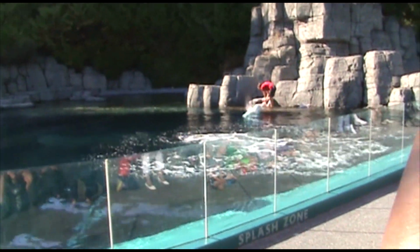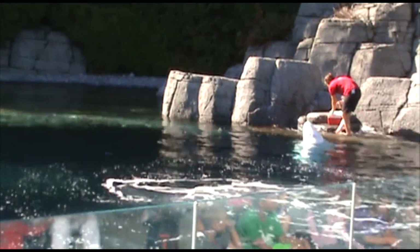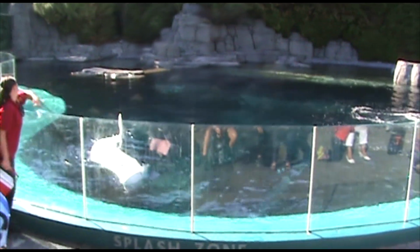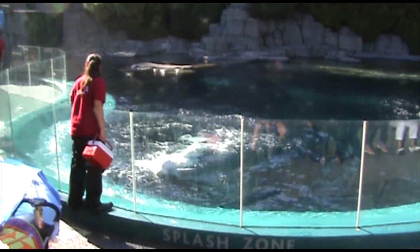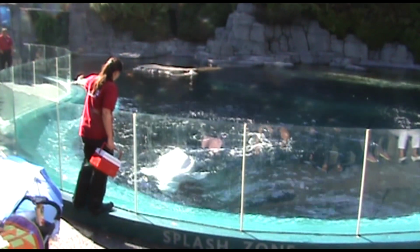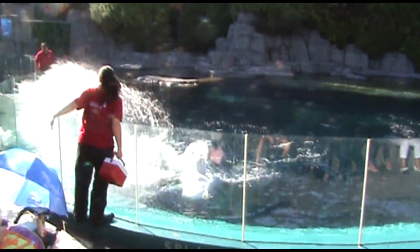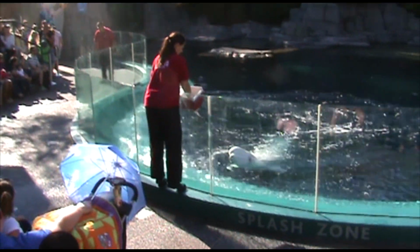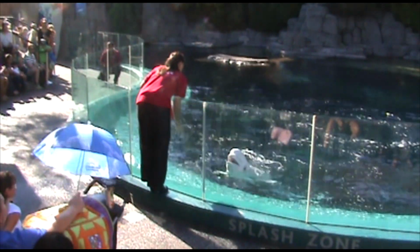And if you're wondering, well, exactly how cold are those Arctic waters? If you're in the splash zone area, you are in luck. Because I believe Aurora is about to deliver a tail sweep. And that's usually where we end up.